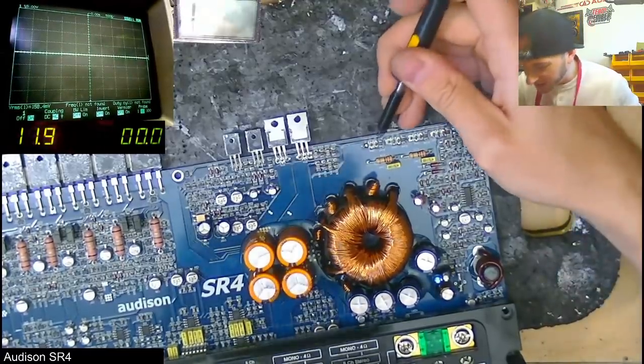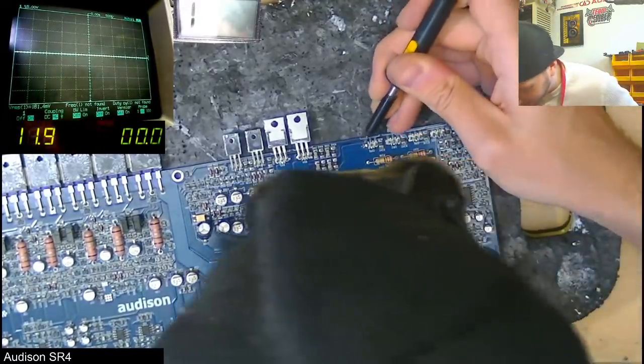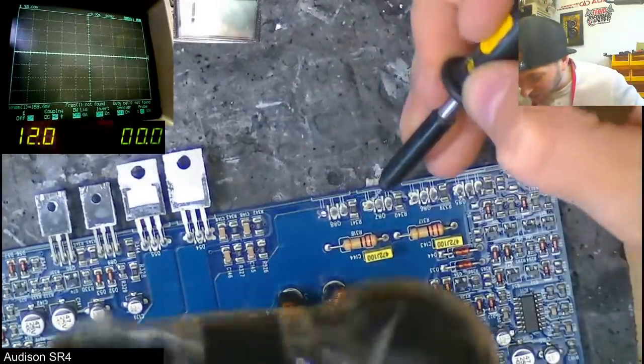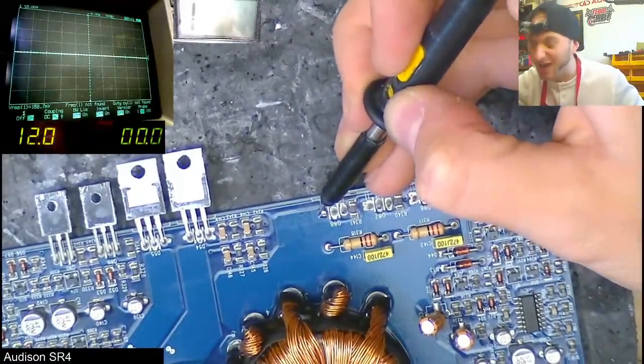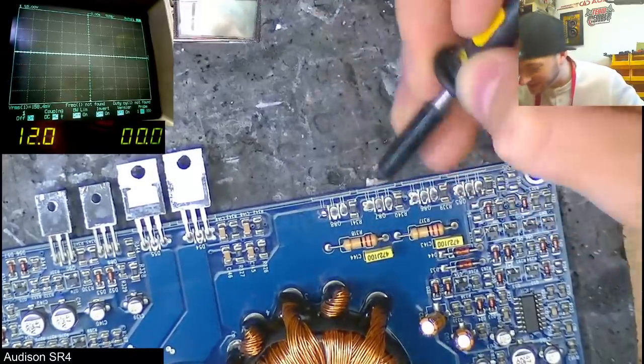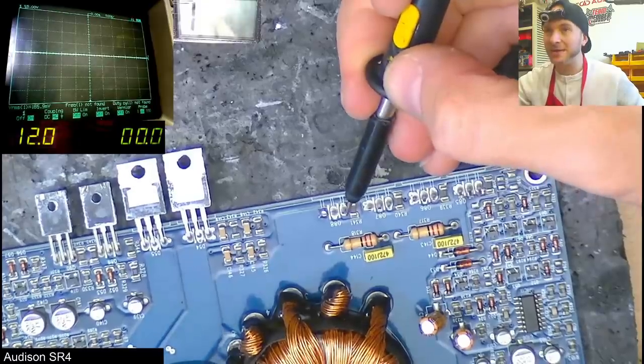And let's probe the power supply MOSFET gate. Because these MOSFETs are mounted backwards to the case, I had to take a moment there because I looked at pin one and I was like, that's a ground trace. What? Why is gate on ground? But then I realized it's backwards because they're backwards. So, okay, we get absolutely nothing on the gate.